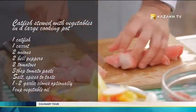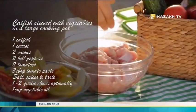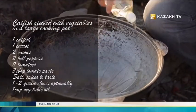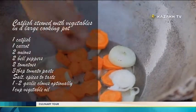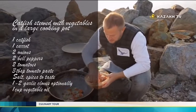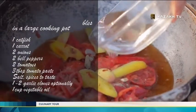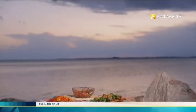Gut the fish and remove the bones. Chop it into large pieces, then add a little salt and coat with spices. Peel the vegetables and cut them into pieces. Pour vegetable oil into the large cooking pot so that it covers the bottom completely. The cooking pot sides should be coated with oil too. Then put the layers of the prepared food products into it. Put an onion and carrot layers, salt them a little, and pepper. Then put the fish, tomato paste, tomatoes, bell peppers, add water, put the lid on the cooking pot, reduce the fire maximally, and stew the fish with vegetables for about an hour and a half.